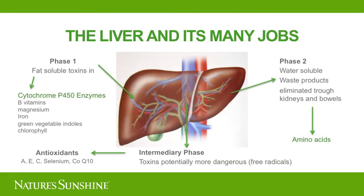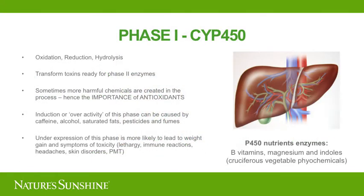The liver really needs a lot of nutrition to perform its day-to-day jobs, including phases 1 and 2 of liver detoxification. Phase 1 is where the liver takes a fat-soluble toxin and begins the process of converting that fat-soluble toxin into a water-soluble toxin so it can be excreted by the body. In phase 1, the liver requires certain enzymes and nutrients to follow this process through. Once connected to a phase 1 enzyme or nutrient, it could be a B vitamin, it could be a magnesium or iron molecule, the toxic compound enters what we call an intermediary phase.